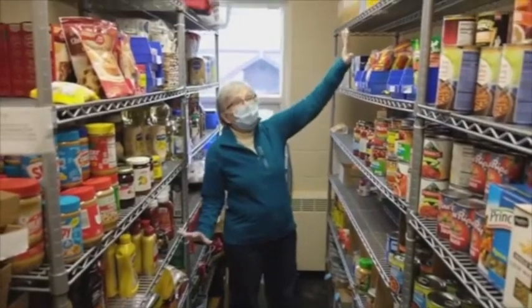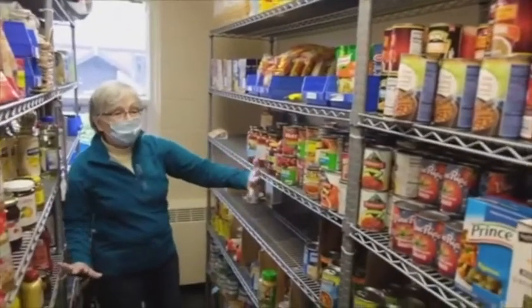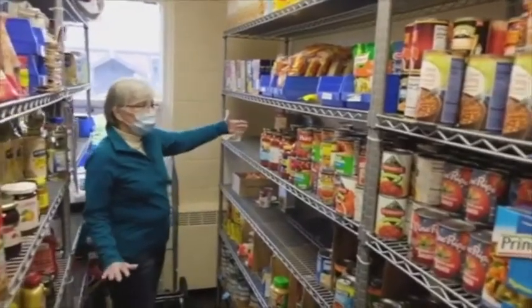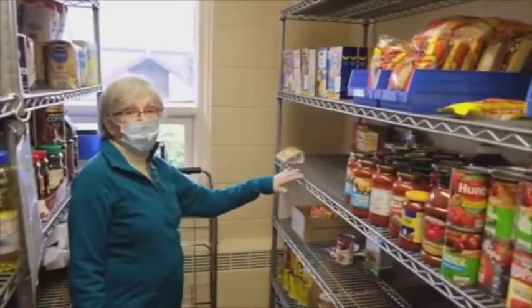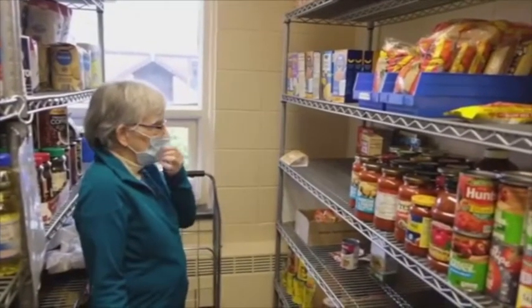We have a full shelf of cereal. We have a lot of beans. This shelf would be all of our pasta and our pasta products. You can see we have some empty space down here at the end. This part of the shelf would normally have a lot of mashed potatoes. For whatever reason, we seem to be very low on that.